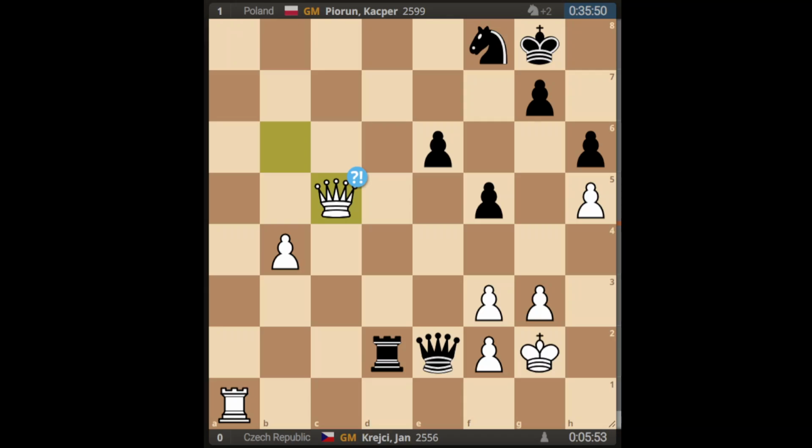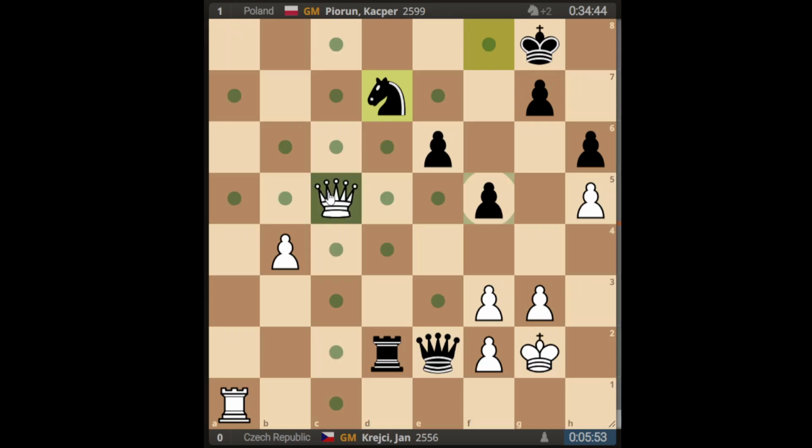So rook takes f2. Queen c5, and now the knight just hops out. And the problem with this move here, which causes white to resign, is that there are no useful squares for the queen to go to. Right? The queen is protecting this square right here. So where's the queen gonna be able to go that's safe? b6 is covered.